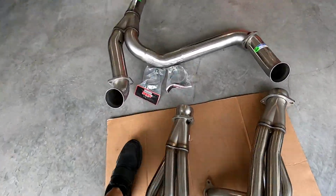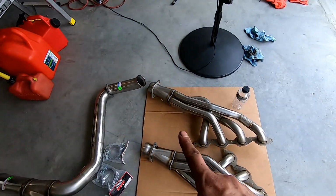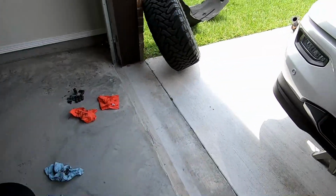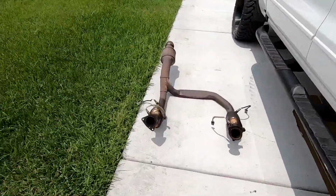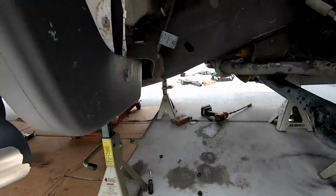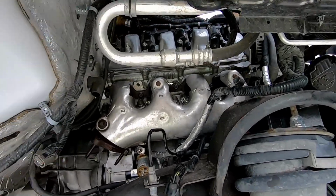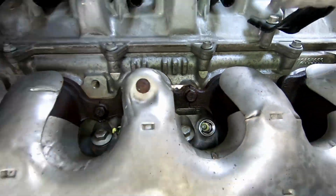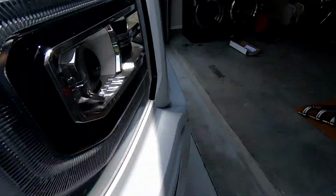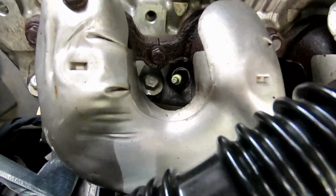Each header has a bung there. This one has a bung there, and then this one has a bung there and a bung there. So pretty much 1, 2, 3, 4. They're gonna go in the same order that these guys are in. So 1, 2, 3, 4. But yeah, Y pipe is completely off. Now all that we got to do is remove the exhaust manifolds. I'm gonna hit those bolts with some more WD-40, because this truck's been to the beach a lot ever since I got it, and you can tell that they're pretty rusted.